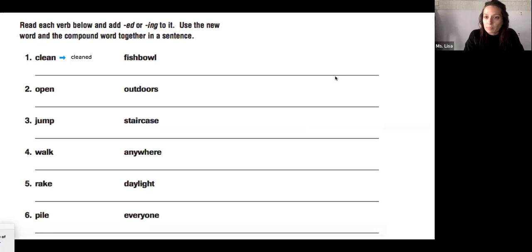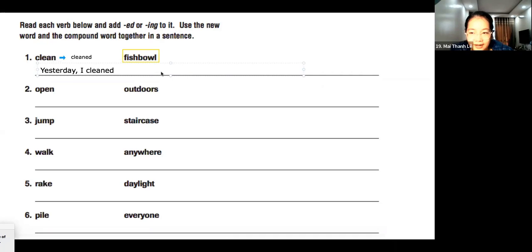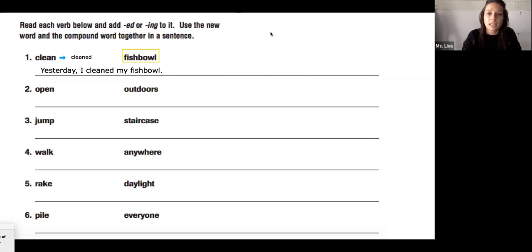So, let's see. Lisa, can you think of a sentence using the word cleaned and fishbowl? Yesterday, I cleaned my fishbowl. Yesterday, I cleaned my fishbowl. So then we can highlight our spelling word. Okay, good job. All right, what about number 2?